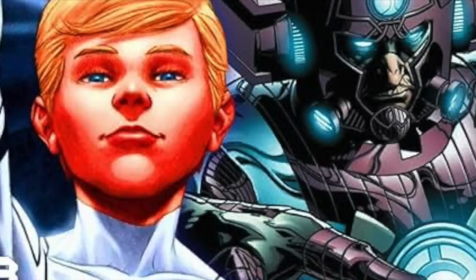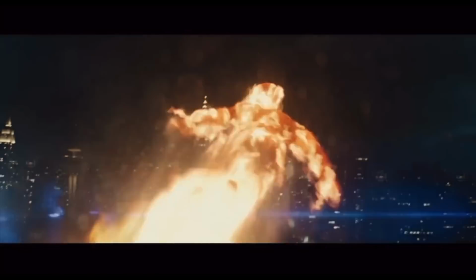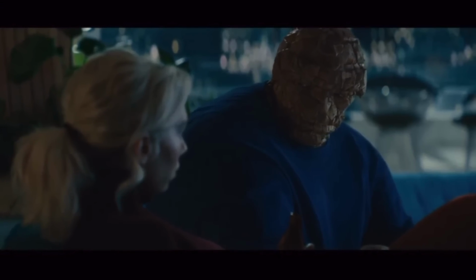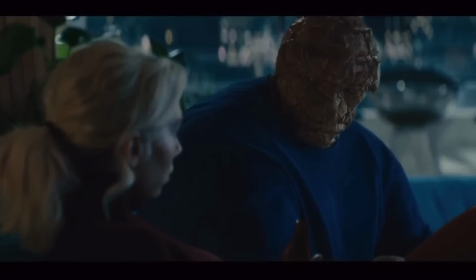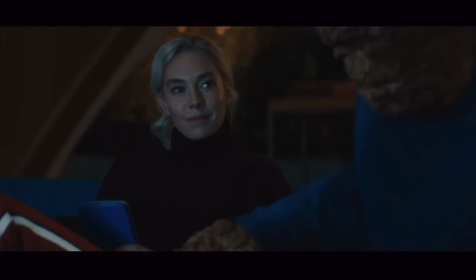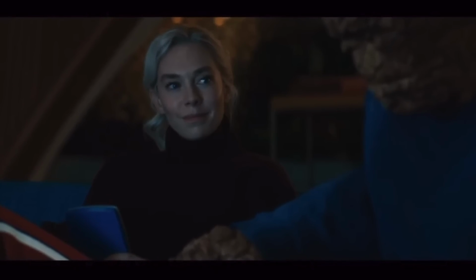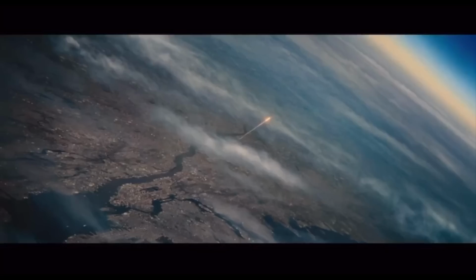Now, while Reed and Sue are still in bed, they kind of give us the family dynamic here. Sue says Ben has always been a rock, implying that he's hard-headed, but it shows footage of Sue and Ben sitting next to each other. Ben is the Thing at this point in time, and Sue is looking at him like she really cares about him. Again, they are a family. They're all super close to each other, so that's what they're showing us here. Then she takes a jab at her brother, Johnny Storm, and she says Johnny is, well, Johnny. He's young, he's cocky, he's arrogant, and we love him for it. And she says, and I am right here.